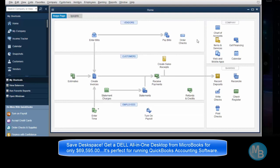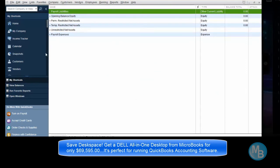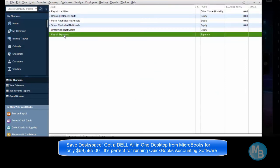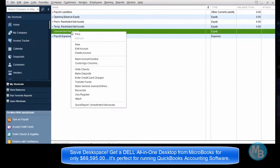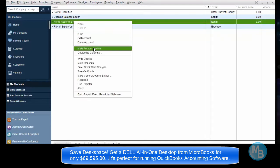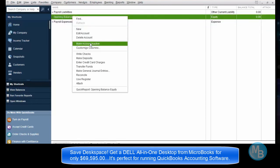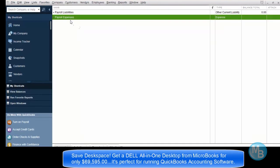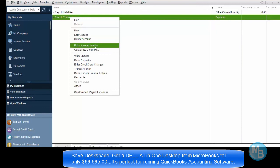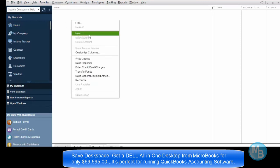Okay. We're going to look at the chart of accounts that was provided to us by default. We're going to add our own chart of accounts. So we are going to make all of these accounts inactive, and we won't be using these accounts. We want to make these accounts inactive to avoid the clutter in our chart. So we're going to add new accounts that we definitely will be using.